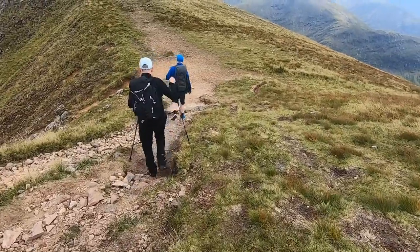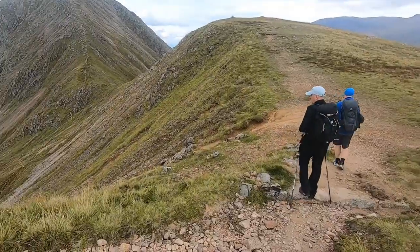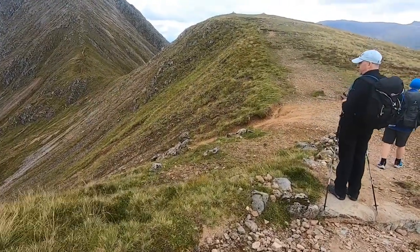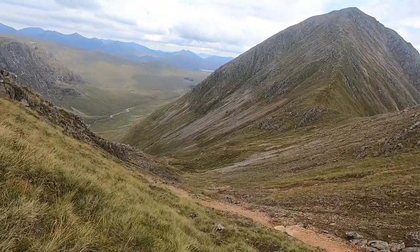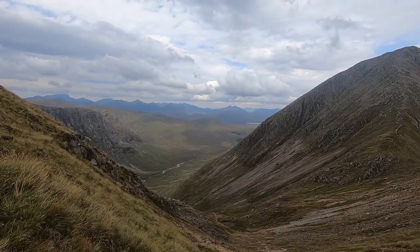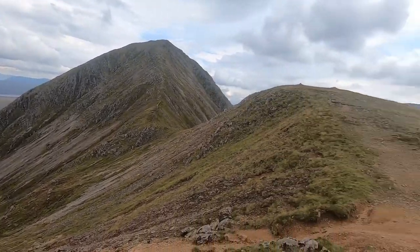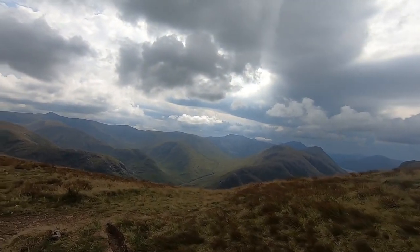Down at the Buachaille point, where you break west and head down to the valley if you look at it. So we're going to head in there, pick up the path, then back onto the A82, pick up the road. The wind's starting to get up, I think it's getting a little windier.